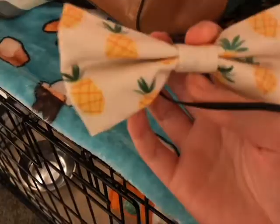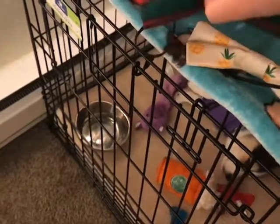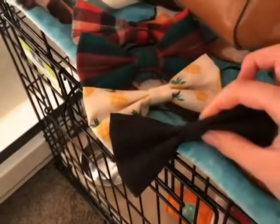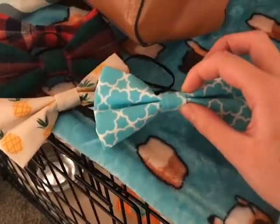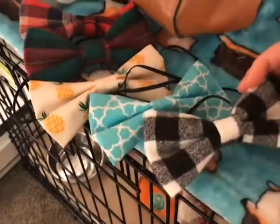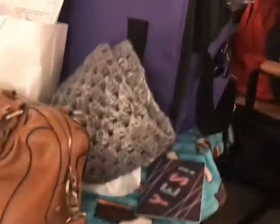He's got his bow ties up here again. These are from Lunation. He's got his pineapple one and a little plaid one, kind of festive. And one of these two I didn't order. I got it as a free one because I'd ordered 5, so they gave me the 6th one for free. So I picked one, and then they gave me the other one. But that's nice because he's got a green and red plaid that's more green, and a red and green plaid that's more red. He has his black tie for special occasions. A little blue and white. I don't really know what you call this pattern, but he's got this one. And then he has a little black and white buffalo check plaid one as well. So he's got bow ties in a whole bunch of colors for all sorts of different occasions.